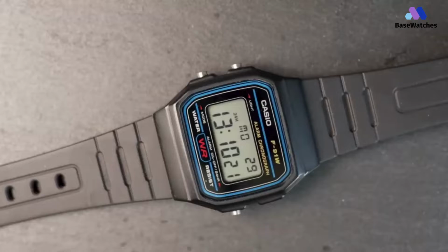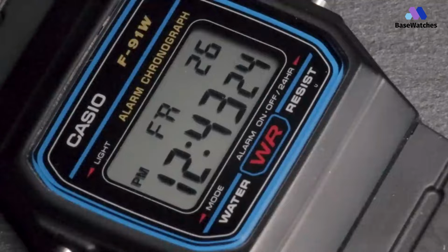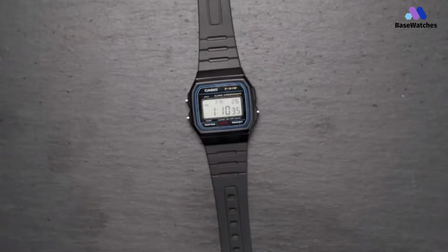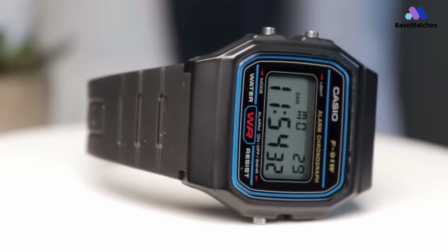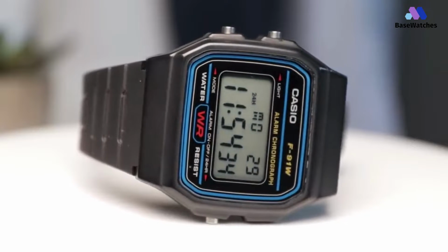The digital dial of the Casio F91W is characterized by its simplicity and functionality. The LCD display provides a clear and easy-to-read presentation of time, date, and other functions. The inclusion of an LED backlight enhances visibility in low-light conditions. The F91W's dial features minimalistic digital numerals and icons, contributing to its no-nonsense design.